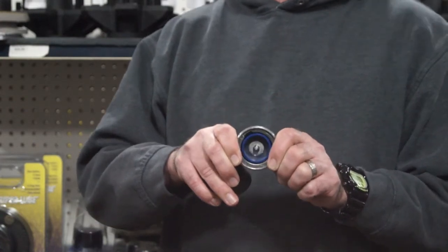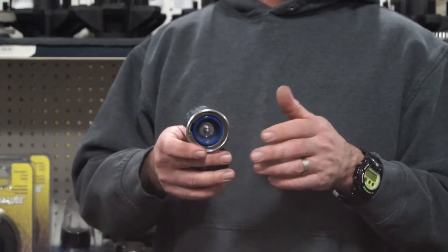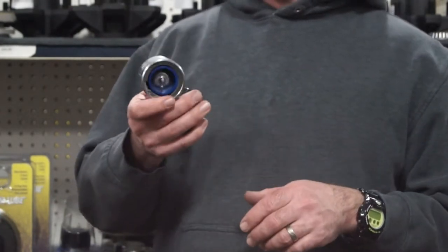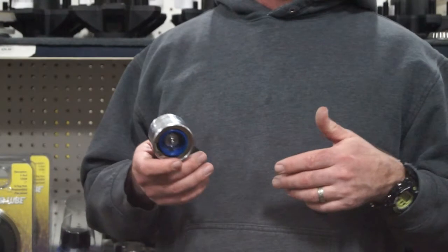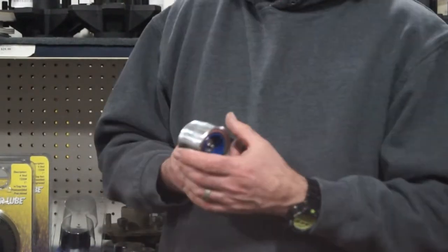The old style works exactly the same. It just didn't have that little plastic indicator on there to let them know when they've got it filled. So you don't want to overpack the hub with grease either. But what this does is it keeps about 3 psi of positive pressure inside the hub. So when you're going down the freeway at 65, 70 miles an hour, and you've been driving for an hour to the lake, that hub is going to be warm. It shouldn't be hot, but it's going to be warm.